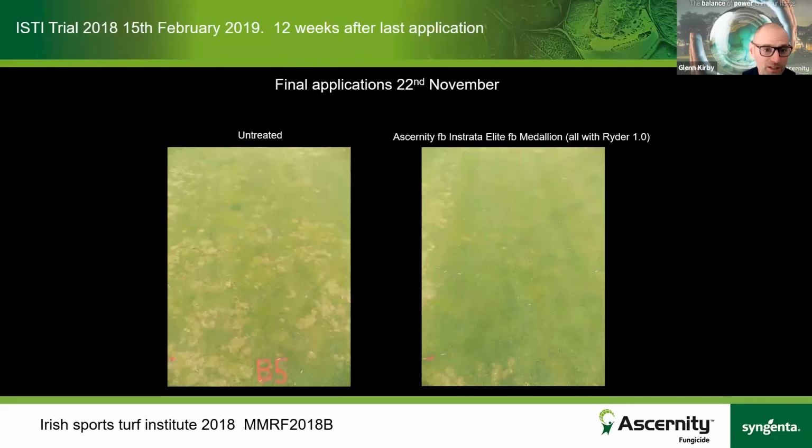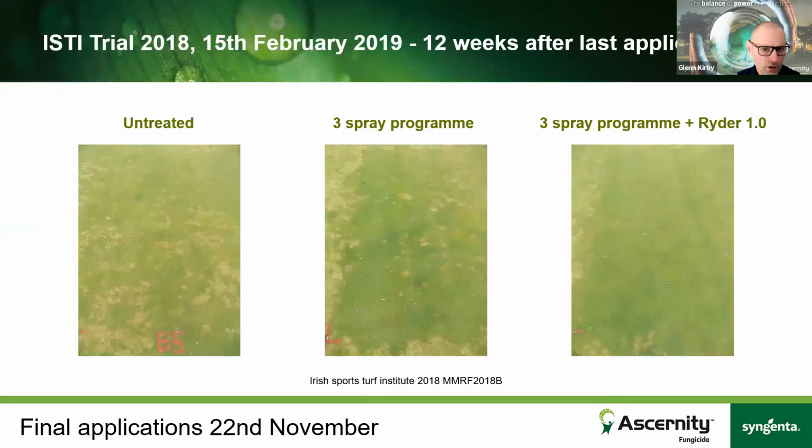And we got some nice images there because we had some Rider in there as well, which was really good and added some colour. And you can see the untreated there against the Acernity and Strata Elite and Medallion, all with 1 litre of Rider in there, which just lifted the colour. You can also see here in the free spray program how that additional colour masked a little bit of disease we had in there. It gave us a bit more stress relief on the grass, so we got a bit better control out of the fungicides as well.